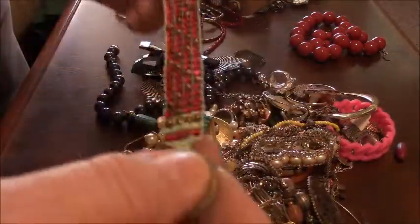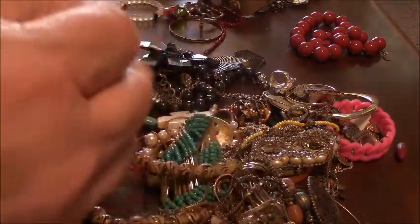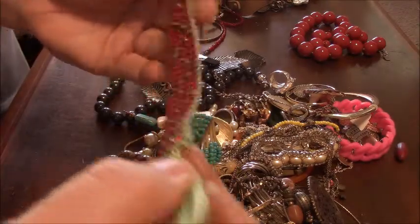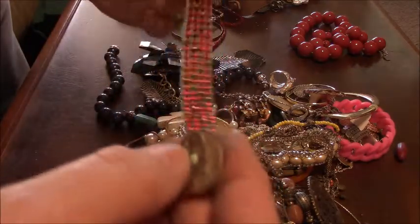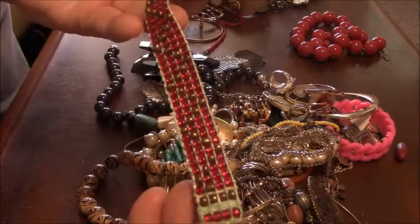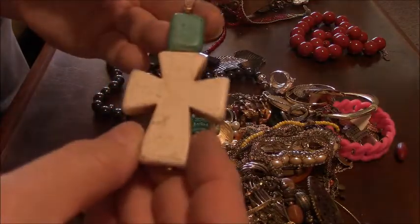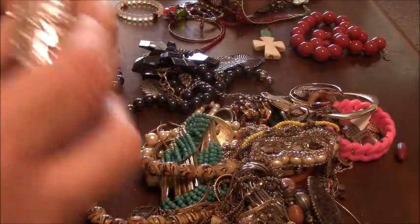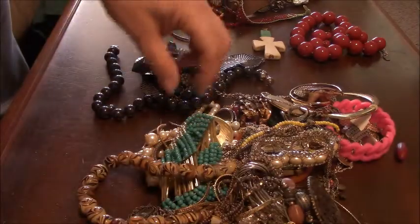Here's a piece that somebody made. Actually very pretty. I don't know if I care for the light green with the red. I think if it had been a different color, it might be more popular. Big bead, or big button with a big loop to hook it. Here's a cross pendant. That's kind of pretty. Here's a ring that's stretchy, so obviously not worth much, but it's cute. It could be put in a lot of jewelry.